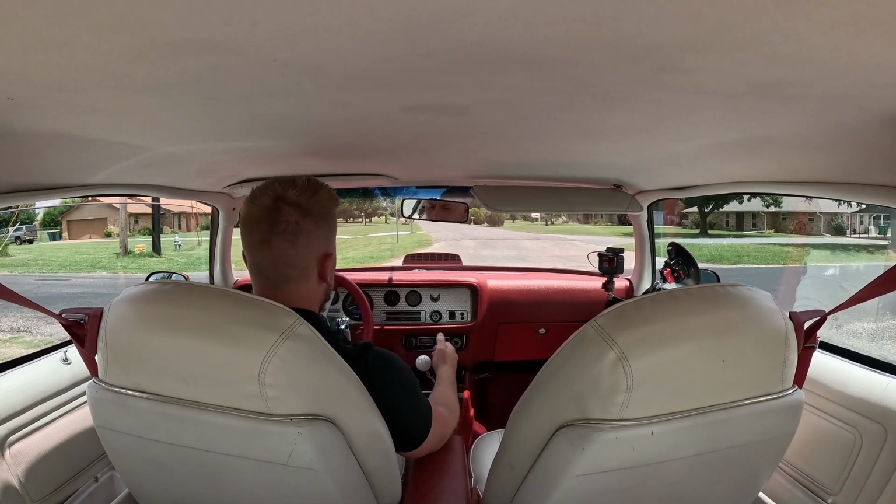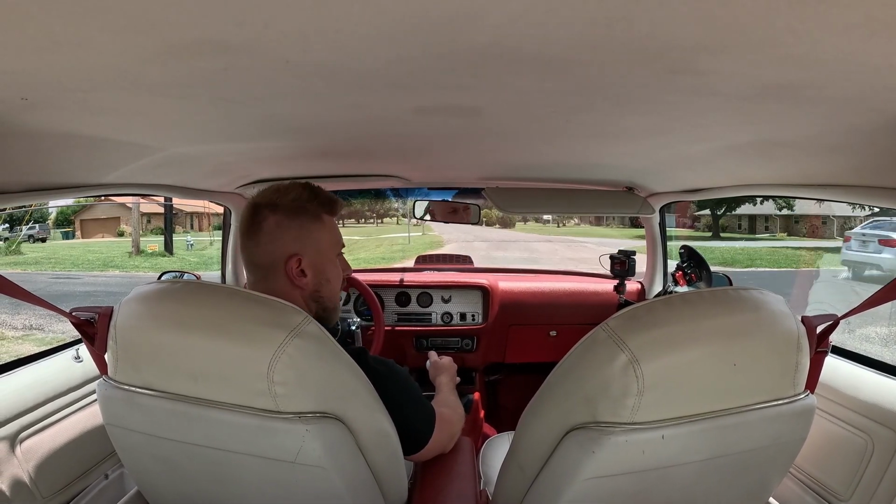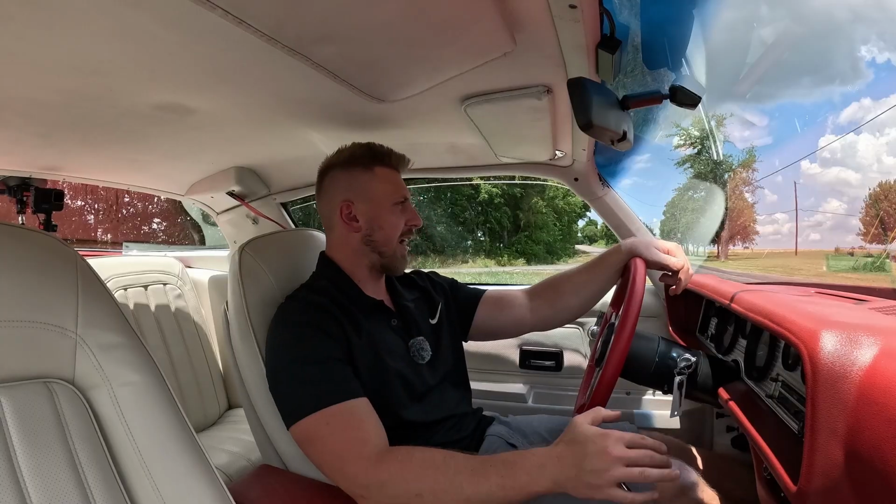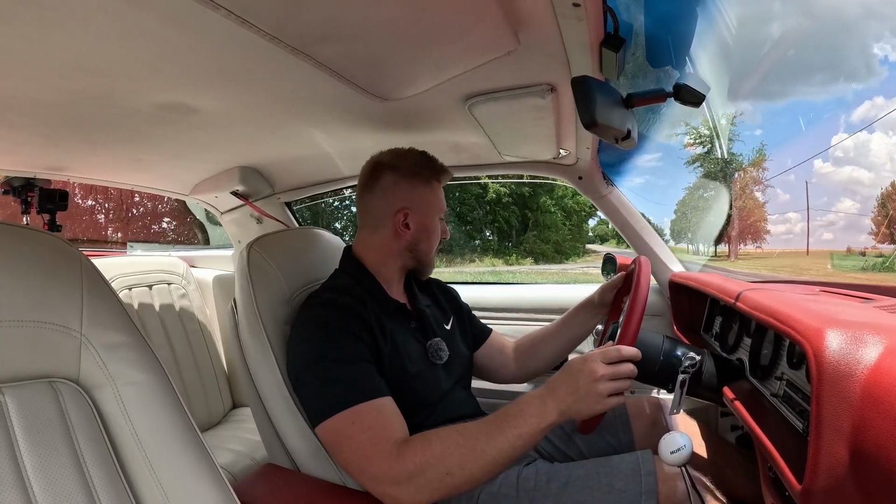And here comes a Volkswagen Fang. I have not seen a Volkswagen Fang in a really long time. And the guy driving the Volkswagen Fang looks like a guy who would own a Volkswagen Fang. That's pretty cool.